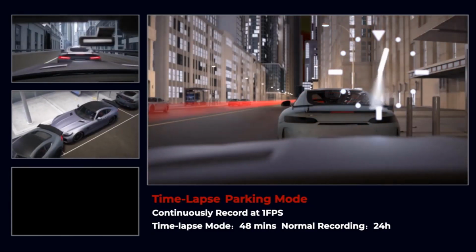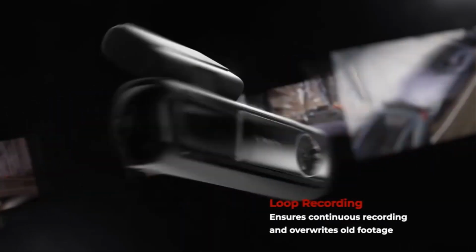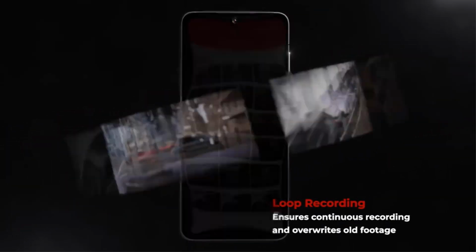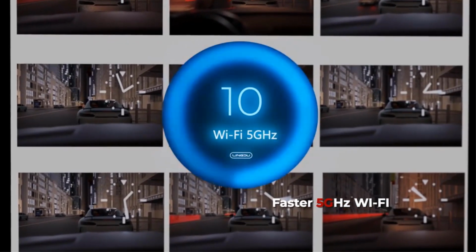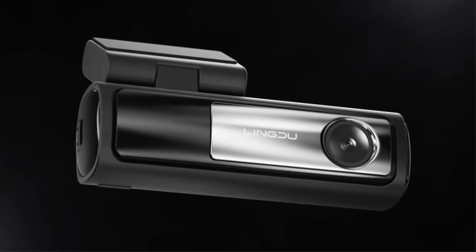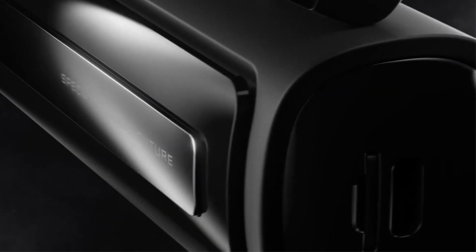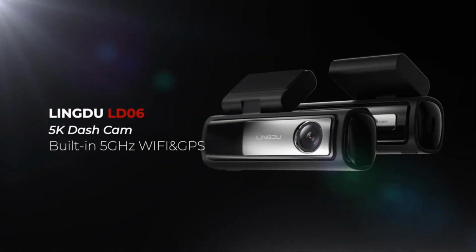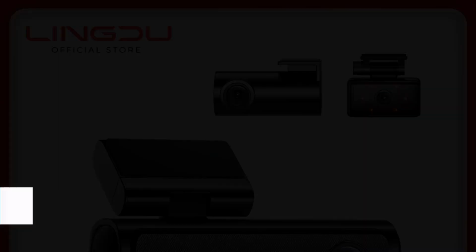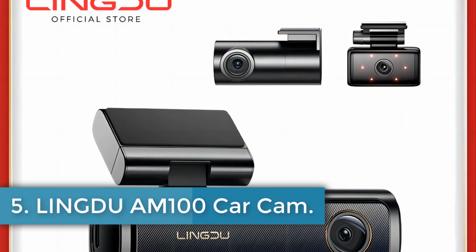For added convenience, voice control functionality enables hands-free operation, making it easy to capture images and control recording. With features like loop recording, emergency recording, and a compact design for discrete installation, the LINGDU LD06 Dashcam is an ideal choice for rideshare drivers and anyone looking to improve their driving experience while ensuring peace of mind on the road.